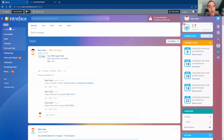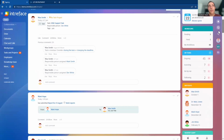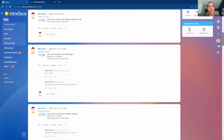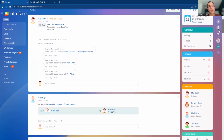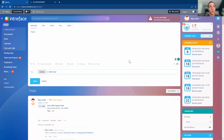And within Bitrix, there are many different ways we can communicate through our system. So first of all, within the feed section here, just to point out, this is essentially the feed area. This is your very own personal intranet board, essentially. So inside here, anything you are associated with as a user. So I'm here, I'm Max Smith, the user. So anyone who sends a message to me or assigns a task to me, all of that information will be routed and fed into my feed area. So this is like my own personal intranet newsfeed board.